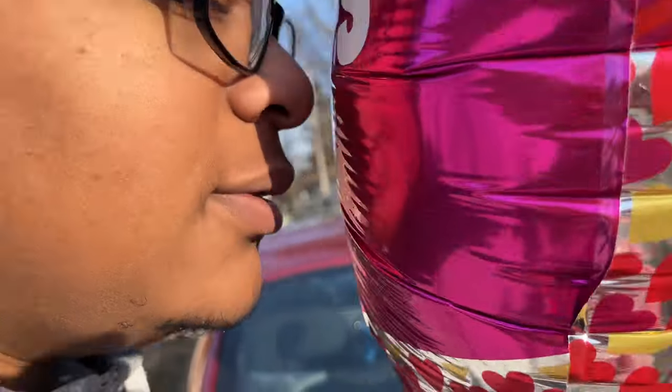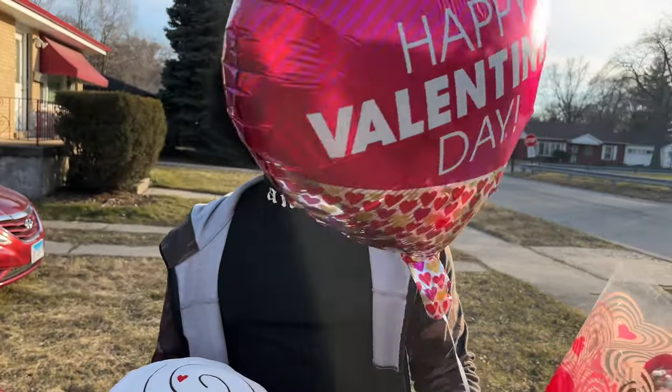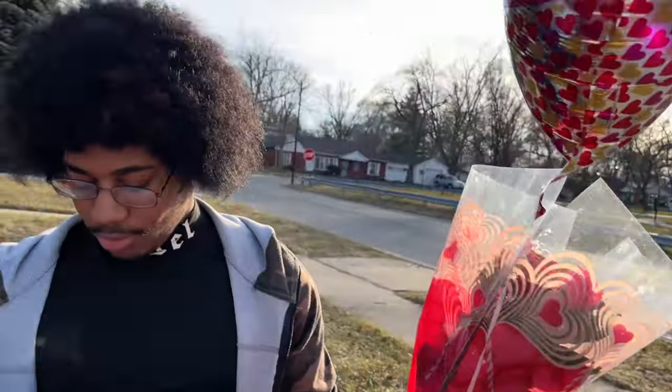Smell the balloons. Smell the balloons. How you feeling? Bro. Alright. Bro, the balloons smell like chocolate, bro. Yep. I heard about that balloon. The balloon was like $5-6 probably. Where you get it from? Got it from Walgreens. From Walgreens? Yeah. I was in the Walgreens. I was from the lot.